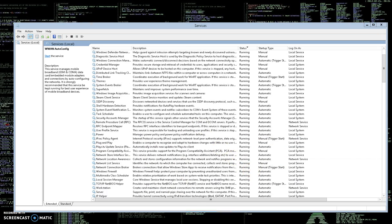Next, what you're going to do is go down to your taskbar at the bottom, right click on it, and you'll get a pop up, click Task Manager.